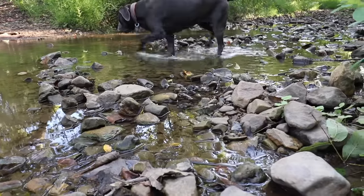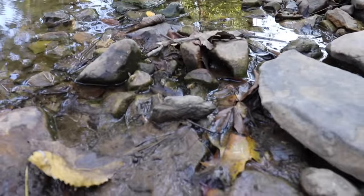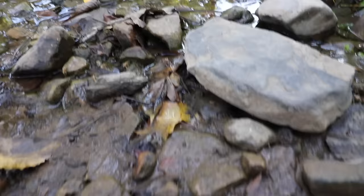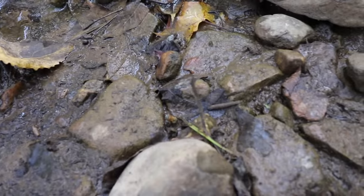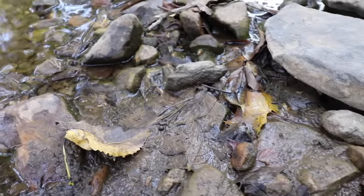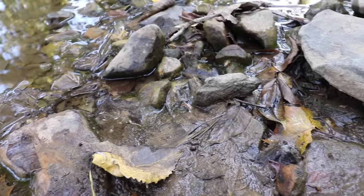So not only is Violet enjoying a drink, but if you look very closely and listen, you'll hear that all of our honeybees are also enjoying a drink. And this is definitely one of my favorite things to do, come down and watch them enjoy this water.